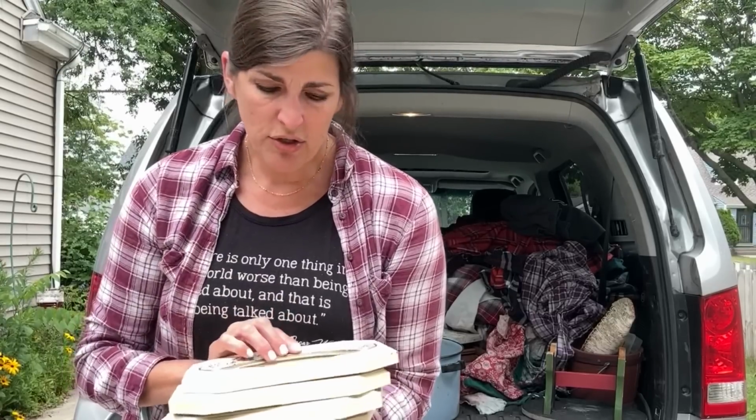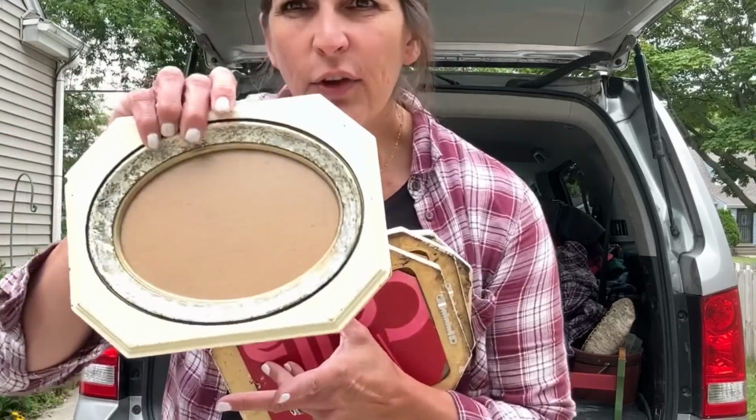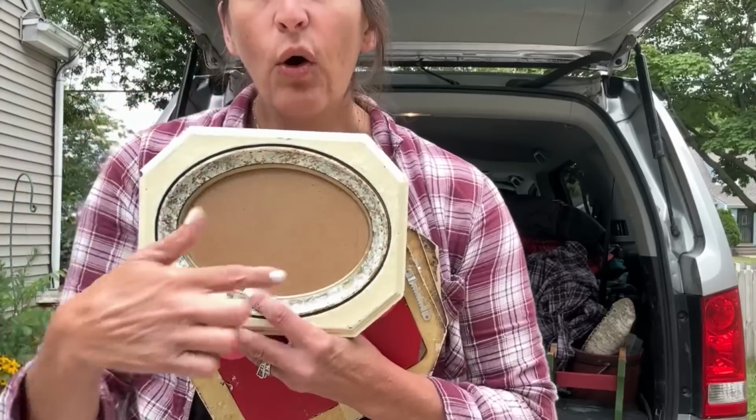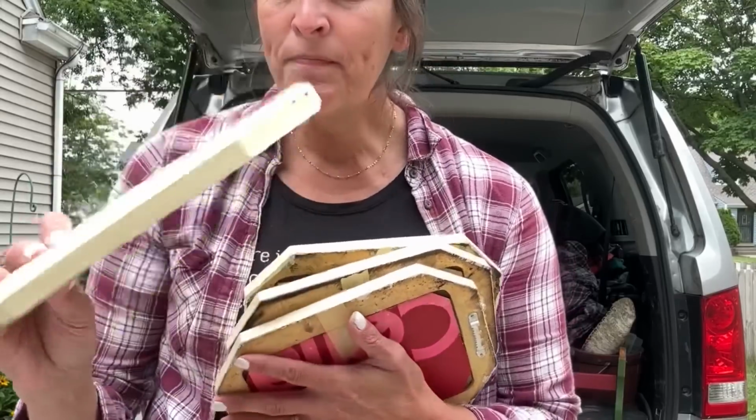So on the hunt as well, looking for items that I can use in my upcycle videos, like my thrift to treasures. I found these really cool frames, and they're vintage. I love how they're oval, and then they have this other, just a really cool shape to them.